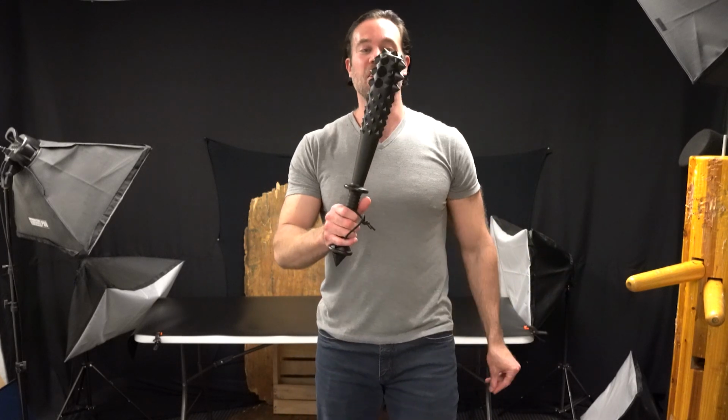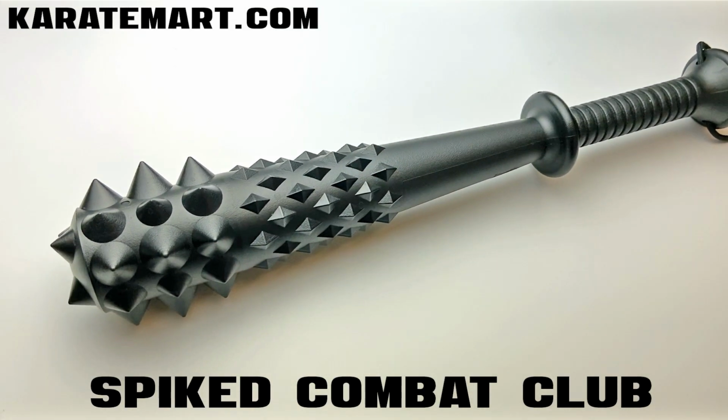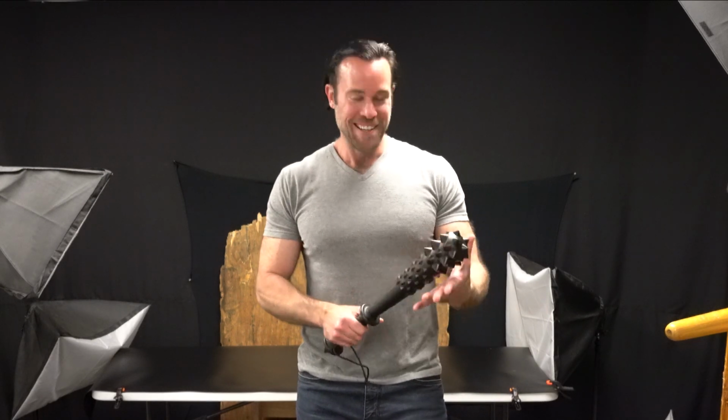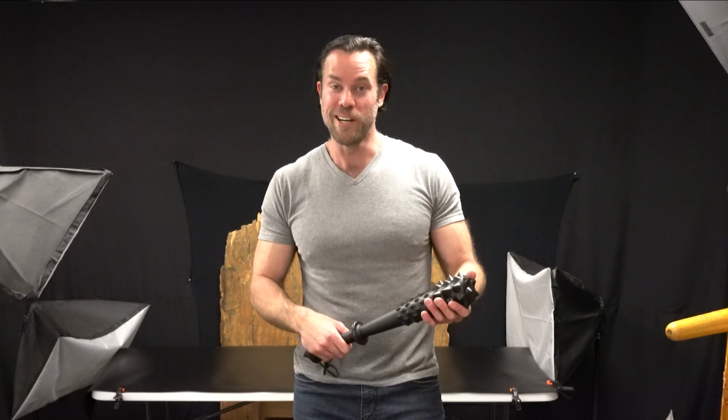Oh, this is awesome. This is the Spiked Combat Club. I love the look of this thing. I love the weight of it. Pretty awesome. It feels like something Bam Bam would have used on the Flintstones. That comment is going to age me really bad, I know, but whatever.